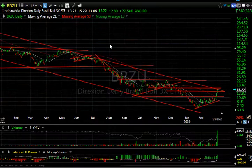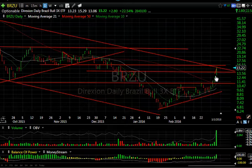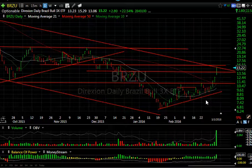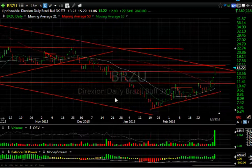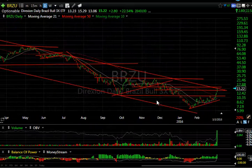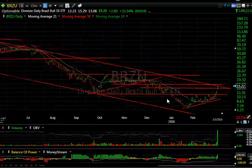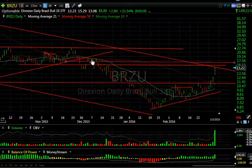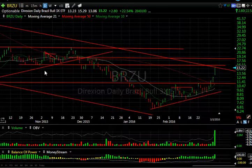BRZU, an example of some of the foreign markets that are recovering as well. Brazil took a nice move after this big declining channel here. Look at the last pop in the last few sessions, taking this one from under 9 to over 15 just in the last week. Huge volume for this stock today of 2.8 million, and it's right at resistance. So this may have a little bit of a problem getting additional upside. But if it does go, there's a possibility we could see it move upwards of even 18.